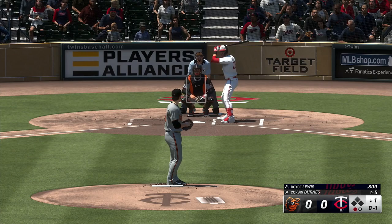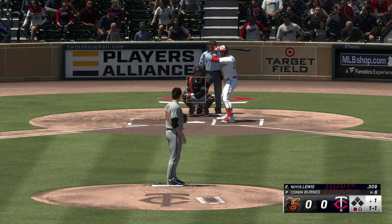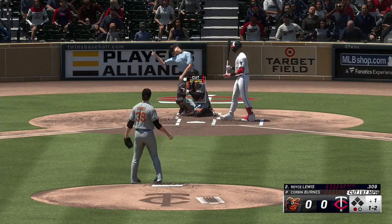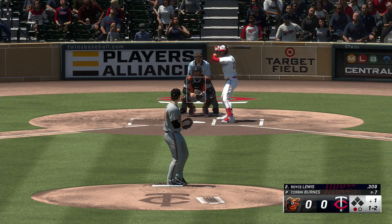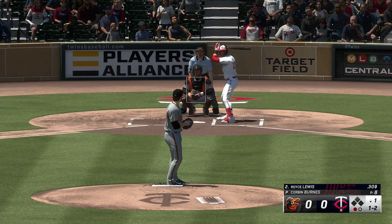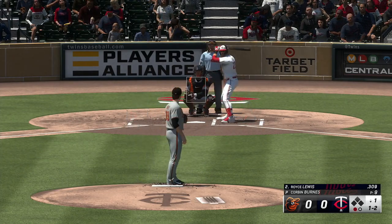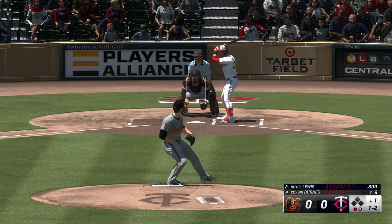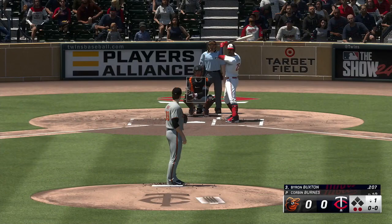One out, base is empty. Next offering is downstairs. And that one clips the corner. Foul ball still, a 1-2 count. One down, base is empty. And a foul ball, he stays alive. And the pitch. Got him looking, that's a strikeout. Two outs, base is empty.